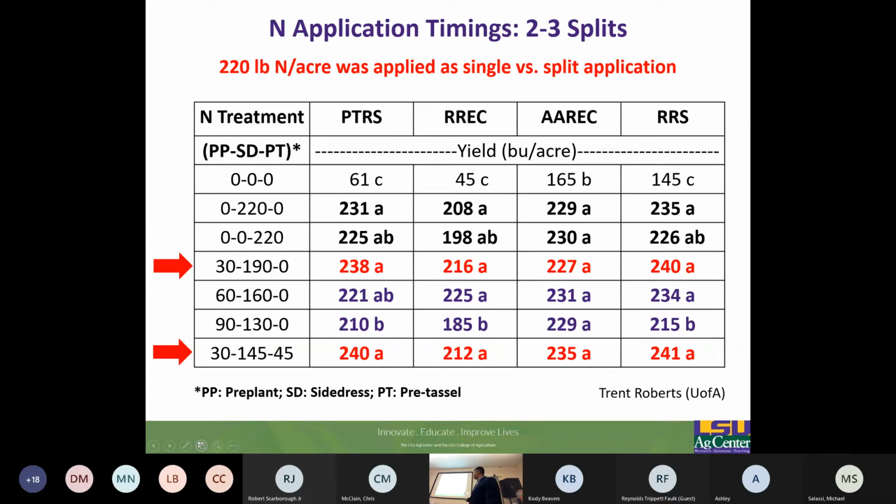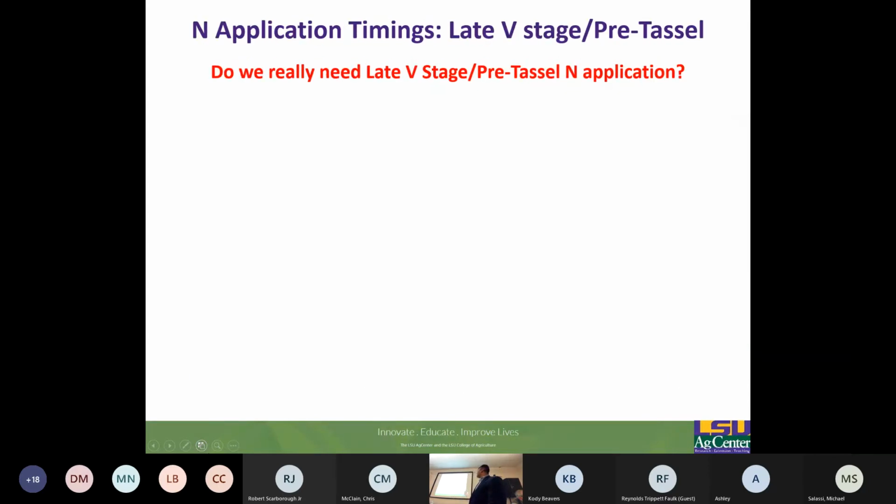Well, that is debatable. Somebody says, yes, we need to do a one shot at pre-tassel. Somebody said, no, 2-way split is enough, right? It costs money as well. Let's say we have some tools to evaluate whether we need a pre-tassel application or not. Let's talk about this. We need to evaluate our condition. It is not one answer, yes, you need the pre-tassel application, or another answer, no, you don't need. You need to evaluate your condition, your farm, to identify whether you need that pre-tassel application or not.